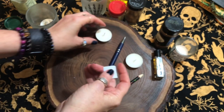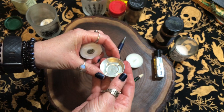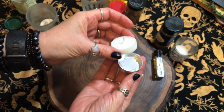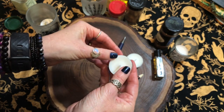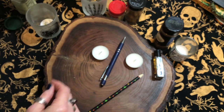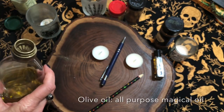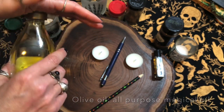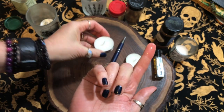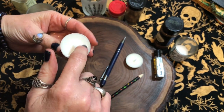See, it's super flat. And I just made it the right size so that it will fit right inside of that little metal cup. Pop that down in there. As you can see, that's why you don't want to put a real thick piece of paper down in there. I'm going to use olive oil for this one. I have other oils on hand, but I want to show you guys that you can use olive oil. It's a pure oil, and it's full of good magical energy, so why not?